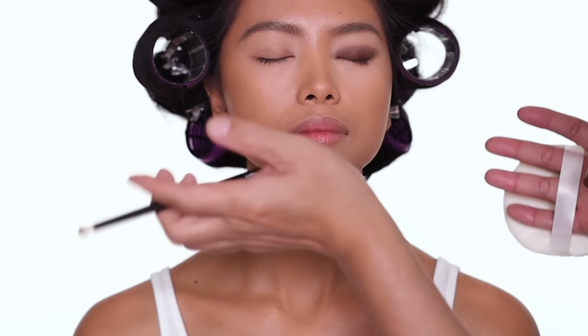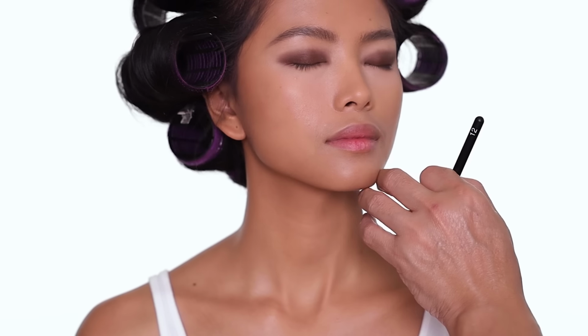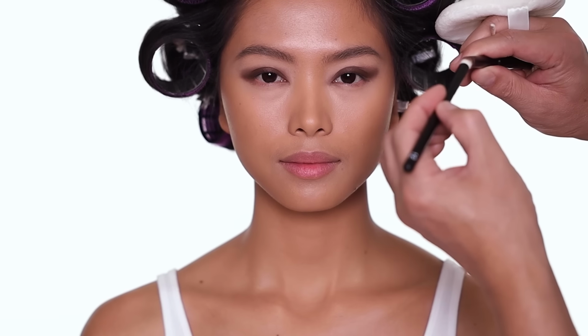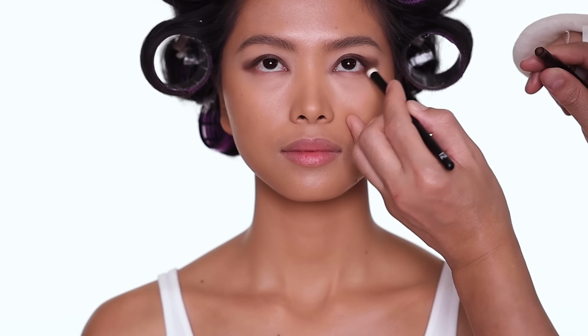I'm going to do the same on the other side. You can see that's all I do, just all the lid like that. Look straight for me. And I'm going to do a little bit of this, just doing the outer part of the eye.